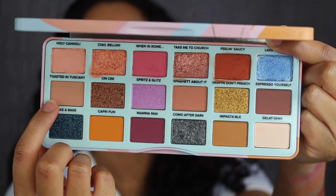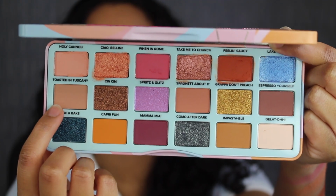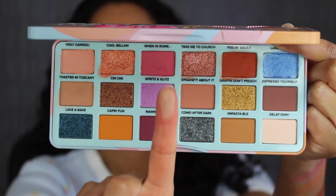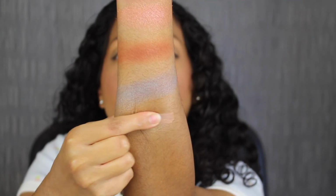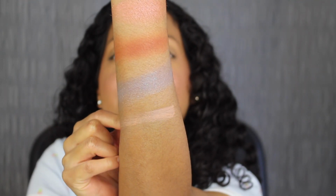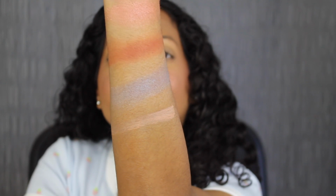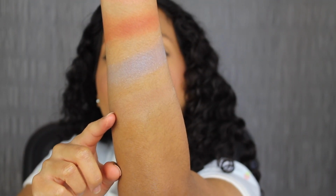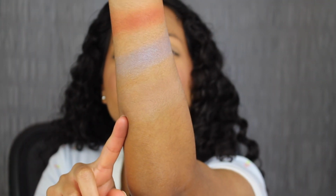The first shade in the second row is called Toasted in Tuscany. Toasted in Tuscany is described as a soft brown matte. Again, you can barely see that shade swatched on the back of my hand. I'm gonna see if it's buildable. I guess this shade isn't buildable because you can barely see it.